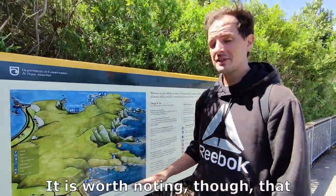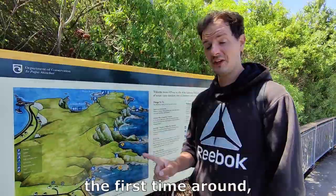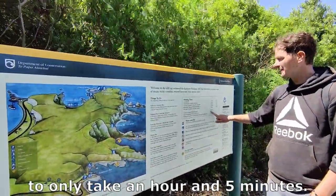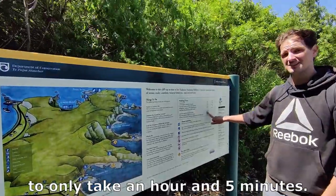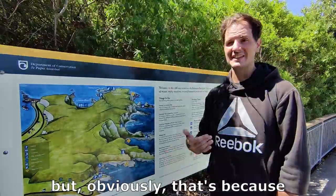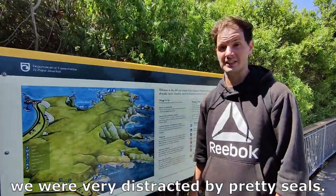It is worth noting though that if you do take the right path first time around, it did take us about 2.5 hours, but obviously that's because we were very distracted by the pretty seals.